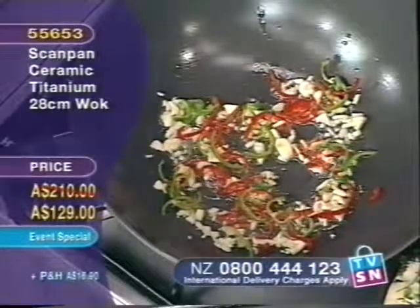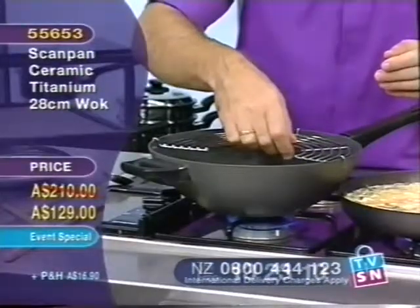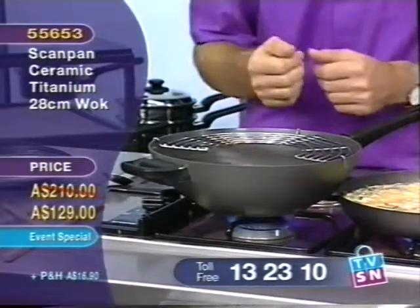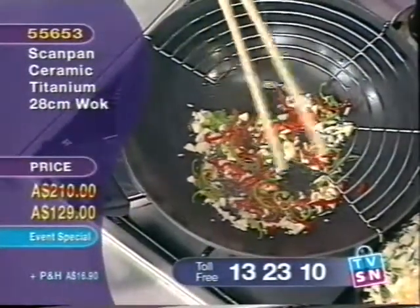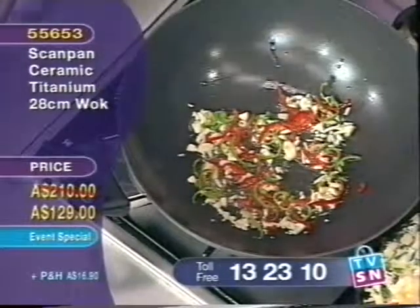You also, by the way, receive with your Scanpan wok a tempura rack. So if you want to do some shallow frying, then you can drain, obviously using the tempura rack there. And also you've got your wooden chopsticks if you want to cook with those as well, they're included too. But I don't need that today.